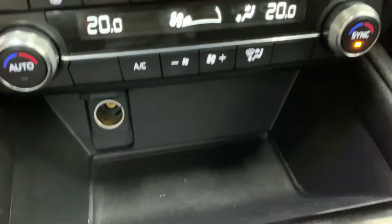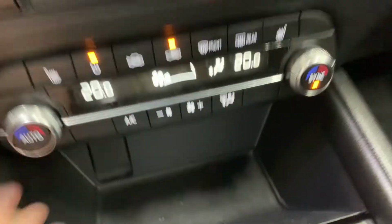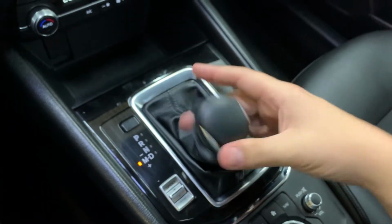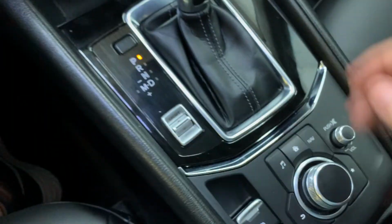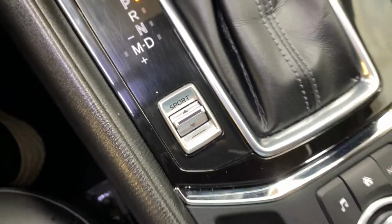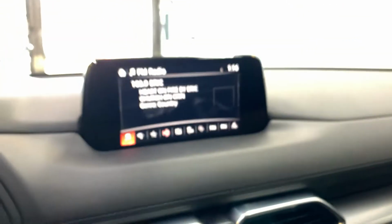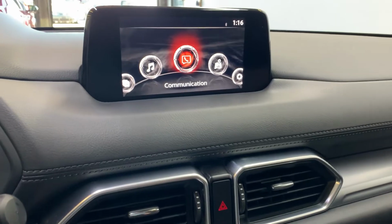Down here, we have a cigarette lighter style outlet, a little storage area as well. Automatic gear select, slap shift off to the side if you want to do manual shifting. And then we have your sport mode toggle, electronic parking brake, and auto hold. And these are the controls for the screen in the center here. So you have a bunch of shortcuts around it.